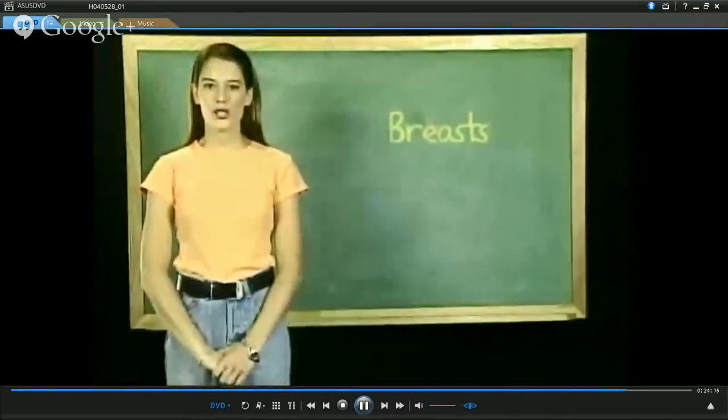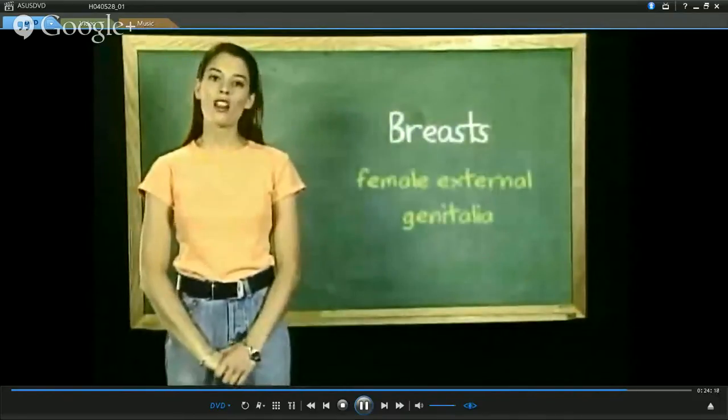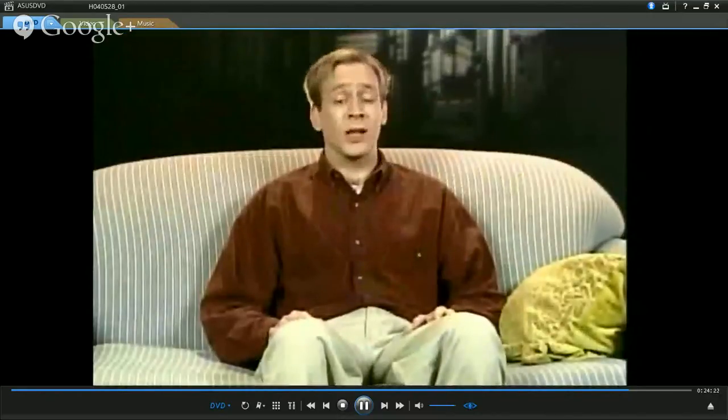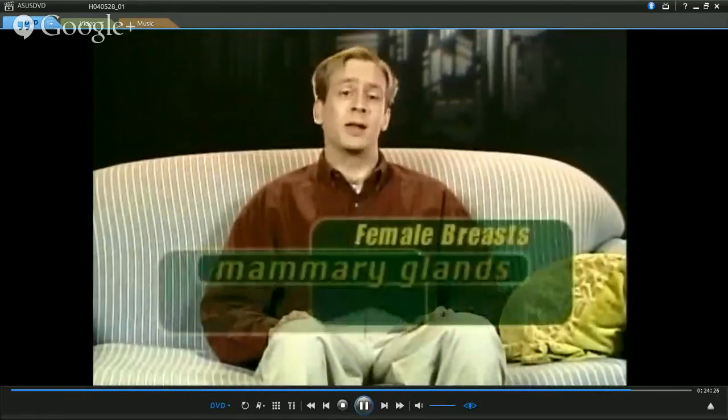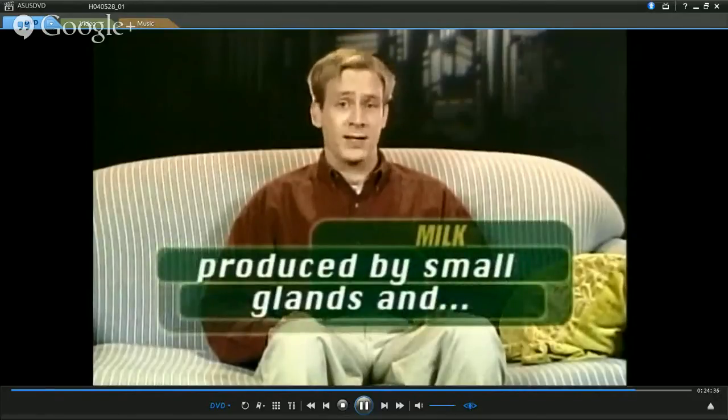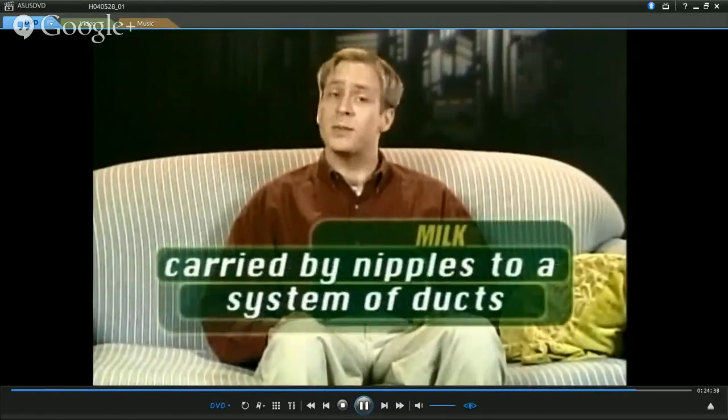The breasts are also sometimes discussed with the female external genitalia. Female breasts contain a number of structures that are really important if you want to nourish a newborn baby. These structures are the mammary glands and the nipples. The mammary glands are modified sweat glands contained inside the breasts. They produce the milk that nourishes a newborn baby. The milk is produced by small glands and then carried to the nipples by a system of ducts.